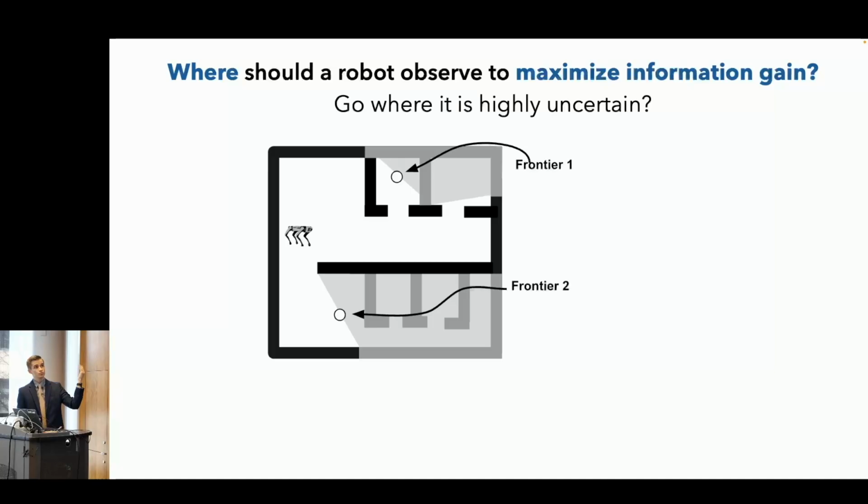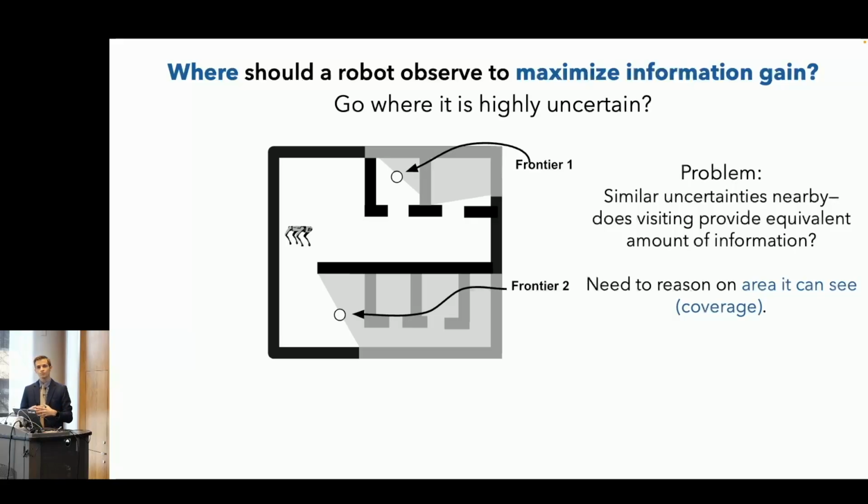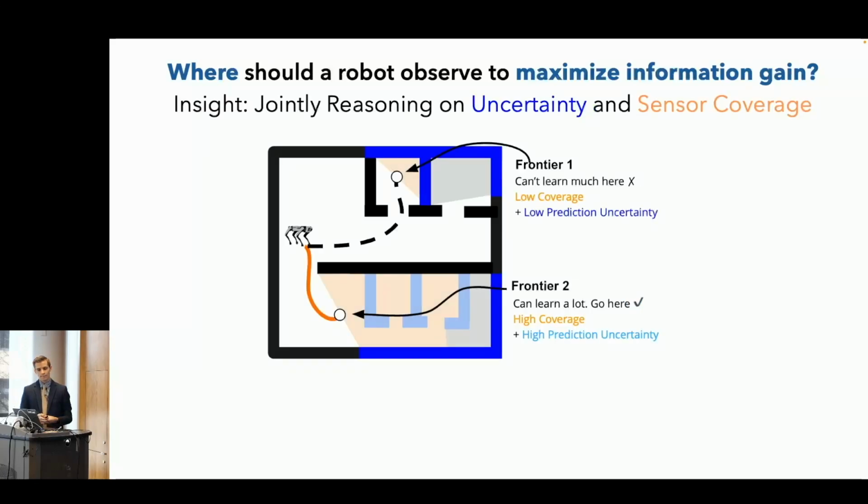But now we have the question: should we just go to the space that has the highest uncertainty? Or do we also need to reason over how much we will see within that space, or you could say the coverage or visibility at each of those frontiers? That was the key insight with MapX: combining both of these, where we jointly reason over both the uncertainty of our map prediction in these unseen spaces, as well as how much we expect to see. This balances both and improves the map accuracy.